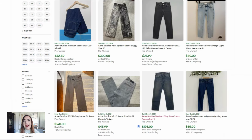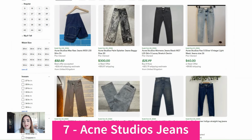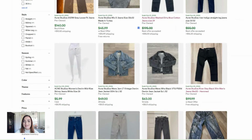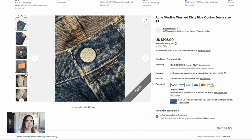Next are Acne Studio jeans. Now these are going to sell for anywhere from some $40 upwards to $300 here. And again, paint splatter. So that was probably why that one sold for $300. There's not going to be a lot of those as I scroll through here. Here's one that sold for $99. Here's another, it says 3D printed jeans. That one sold for $490. And then this is what that tag looks like on the jeans.